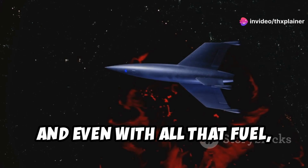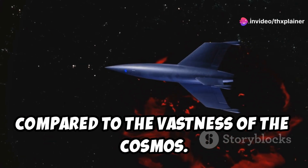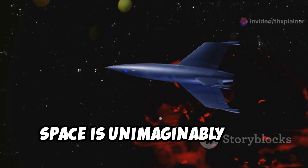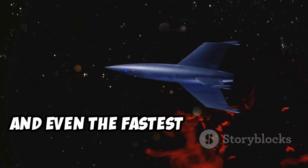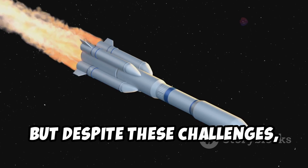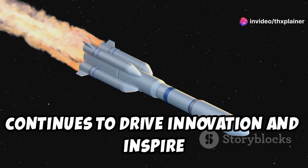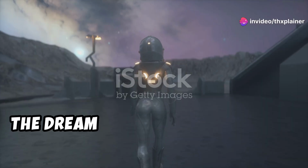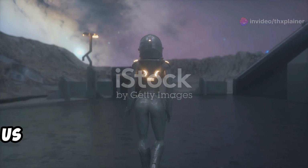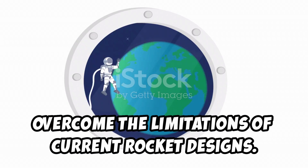And even with all that fuel, we're still limited to a snail's pace compared to the vastness of the cosmos. Space is unimaginably vast, and even the fastest rockets take years to reach the outer planets. But despite these challenges, the pursuit of space exploration continues to drive innovation and inspire future generations. The dream of exploring the stars pushes us to develop new technologies and overcome the limitations of current rocket designs.